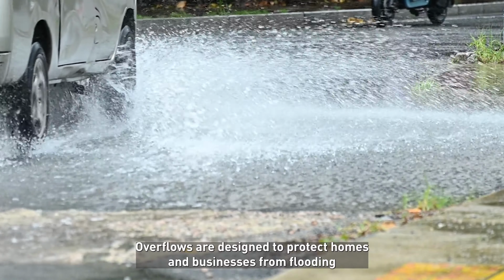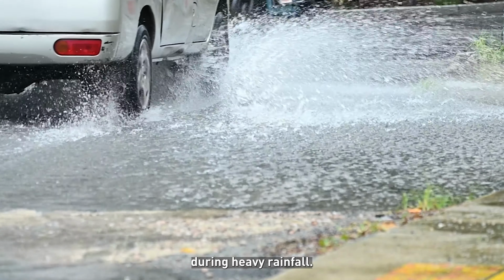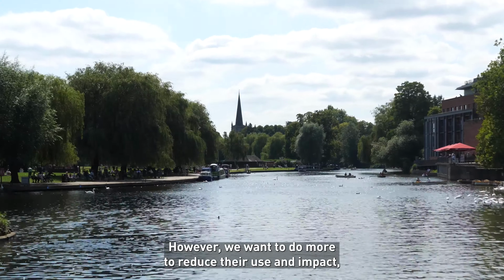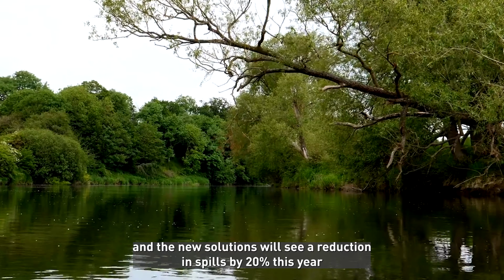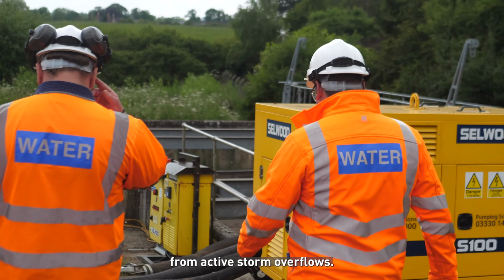Overflows are designed to protect homes and businesses from flooding during heavy rainfall. However, we want to do more to reduce their use and impact, and the new solutions will see a reduction in spills by 20% this year from active storm overflows.